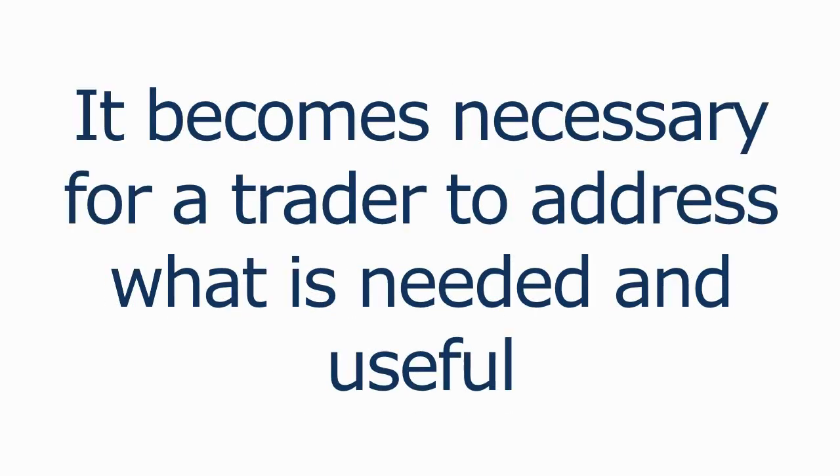So whatever the reason for overcomplicating everything, there does come a time in any trader's career that it becomes necessary for him or her to address what's needed and useful in order to carry out a trading plan effectively. And really, everything else above that is just noise.